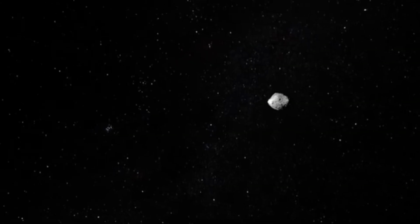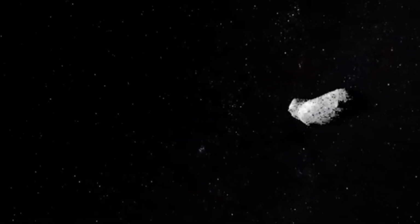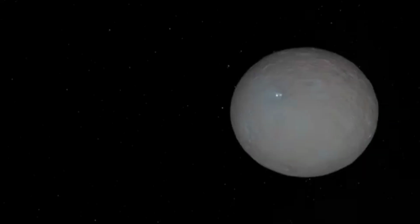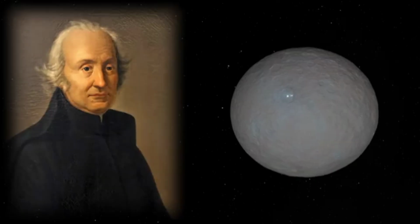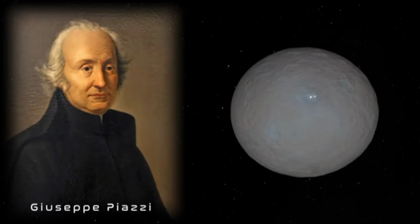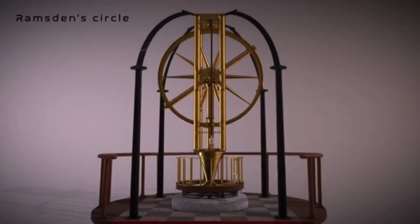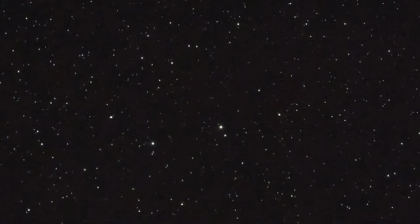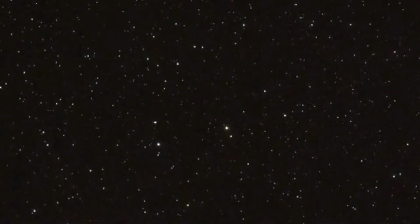Asteroids are small celestial bodies, remnants of the solar system's formation about 4.6 billion years ago. They are invisible to the naked eye and thus were unknown to humanity until the early 19th century. The first asteroid was discovered in 1801 by the Italian priest and astronomy professor Giuseppe Piazzi. Using a telescope at the Palermo Observatory, he noticed a star-like object, which he mistakenly identified as a comet.